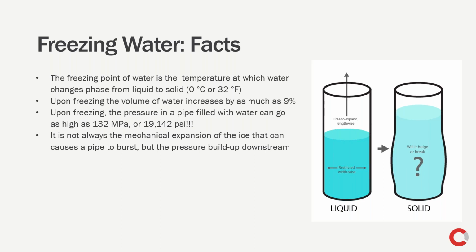And it also must be mentioned that it's not always the mechanical expansion of the ice that causes a pipe to burst, but the pressure buildup downstream. So the ice plug forms in a certain spot, and downstream from that ice plug, the pressure builds up. It's like in a syringe piston, and the pressure has nowhere to go, so it will eventually let go in the weakest point of the plumbing system, which could be a solder joint, could be an elbow, could be a solenoid valve from an appliance, or again, it can be the pipe itself.